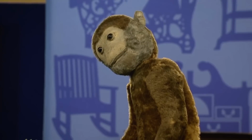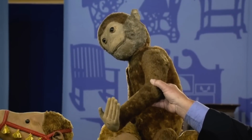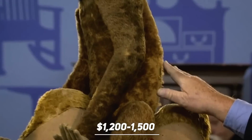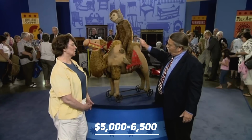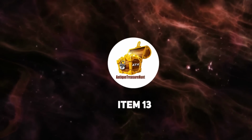The monkey, Jocko the monkey as he was called, is also large, but is in bad condition. Hence, it would be priced at $1,200 to $1,500 at an auction. So, as a pair, these toys would be priced at $5,000 to $6,500 for the pair. For the pair? Yep. Thank you so much. Thank you for bringing them in.